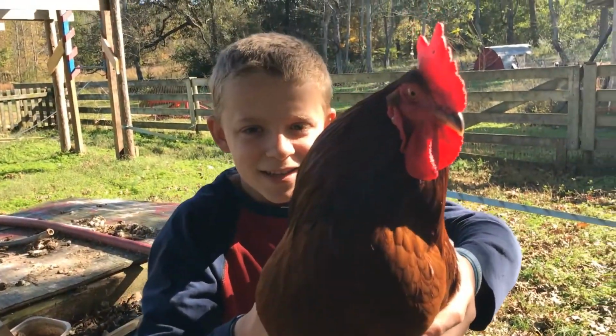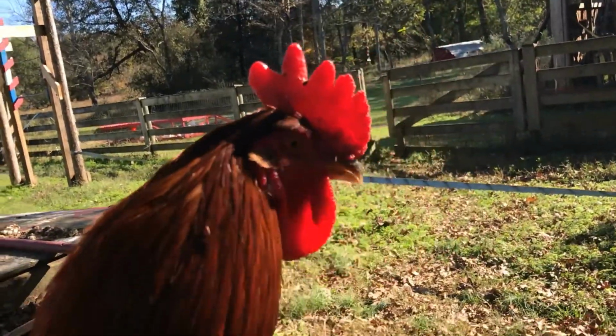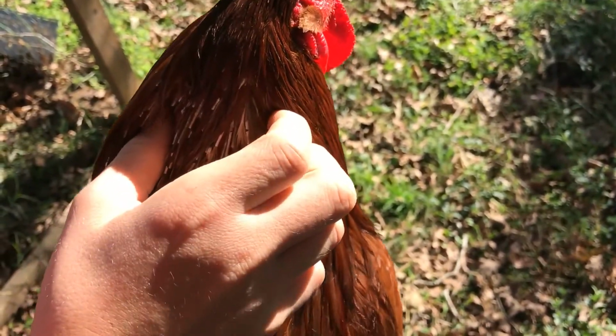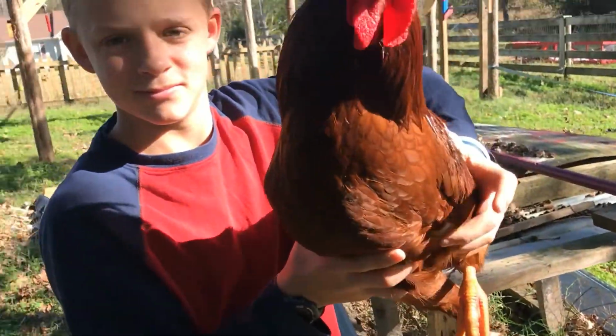Hi to Wesley. Look, look. Oh, and here's a close-up on his neck. All the feathers are growing back. It used to be raw. Yeah, he's cute.